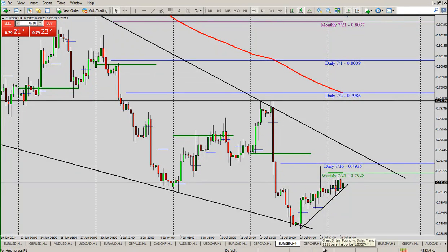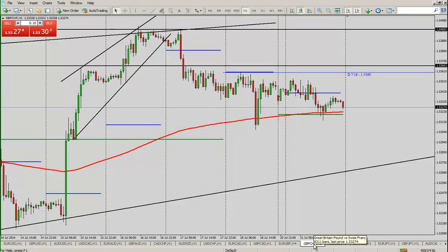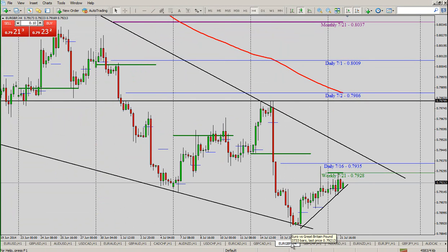Again, two biggest pairs to focus on, euro pound and pound Swiss franc this week. Sell rallies on pound Swiss franc, buy dips on euro pound. And keep in mind, on Wednesday we have Carney speaking, and it's always craziness. So just be prepared for that. For members in the group and those that are following this trade in particular, we'll have some specifics posted as the news gets closer. But those are going to be some good pairs.